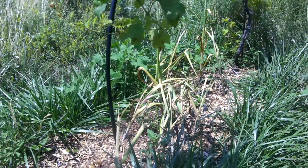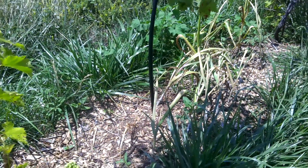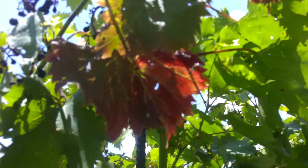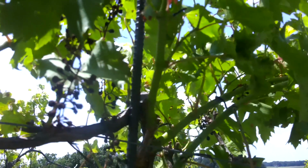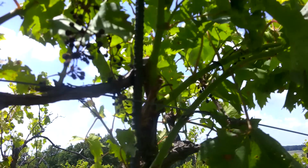Looks like I definitely need to get out here and harvest this garlic. That's okay. I can do that. I'll be getting over here pretty soon. And look at my poor grapes. They're just all dried up on the vine. I might have a few on some other plants that are going to do something, but generally it's looking like I'm not going to have any grape harvest this year at all.